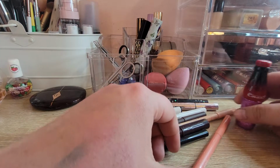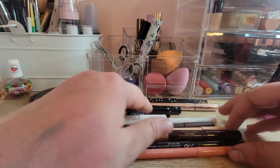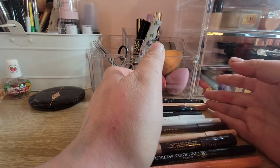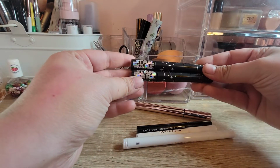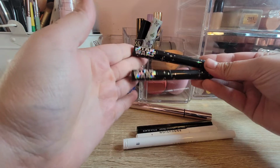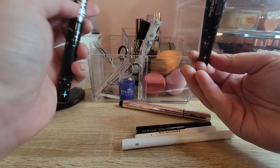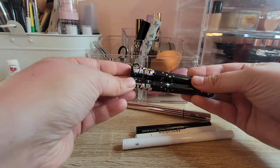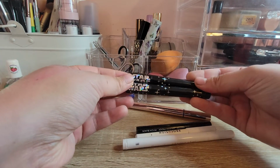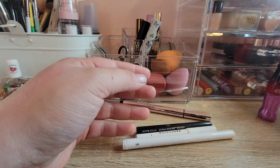So I don't have that many eyeliners, so I'll probably be keeping most of these. We'll just kind of go through these. First up is these two liquid ones from the Star Wars collection from ColourPop. I have it in Lightsaber and Kyber Crystal. I like both of these. One's more of like a blue and one is like a bronzy. I like both very much, so I'm definitely keeping those.